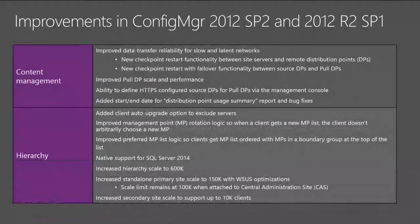Let's see here. The next area is content management. Content management is the lifeblood of our product in a lot of ways, so that is a never-ending list of feedback points from our customers. We've made some improvements in terms of work on reliability. The text is pretty clear. Let's say you've got a WAN link that's flaky or slow. We do a much better job with checkpoint restarts so that you don't have to abort the whole job and restart the whole thing again.